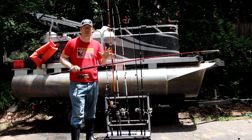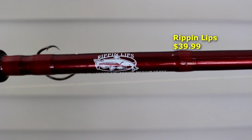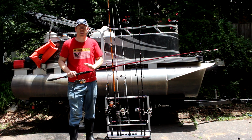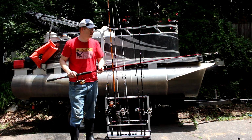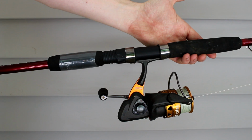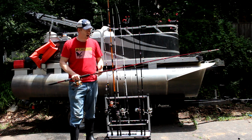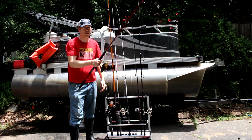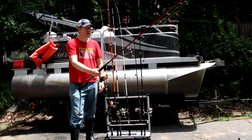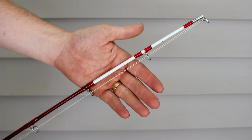Probably the biggest gem in this whole group though is the Rippin' Lips. While I have more of an emotional reaction to the BnM Silver Cat, I gotta say objectively, this Rippin' Lips is fabulous. It's a 2-piece, 7.5 foot rod, high vis tip, EVA foam handle, plastic reel seat, 39 bucks, and this is a serious catfishing rod. I could see myself going after 50-pound catfish with this sucker, and I wouldn't be worried about it at all. It's also got the sensitivity to reel in little channel cats and it not be just absurd.